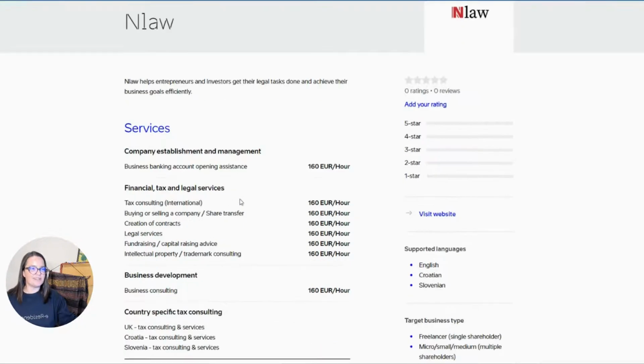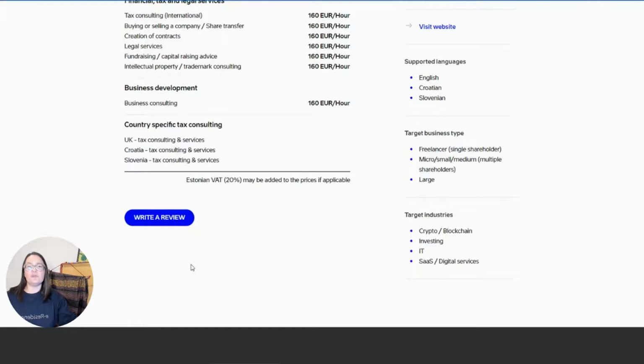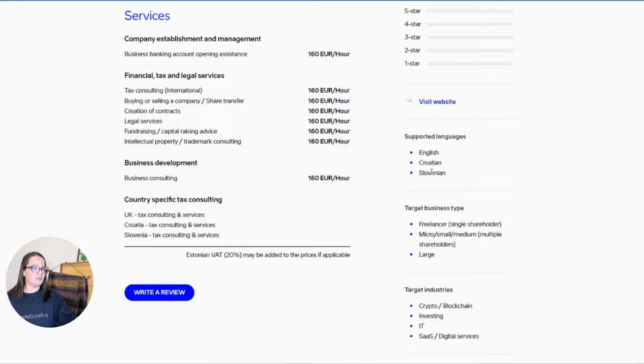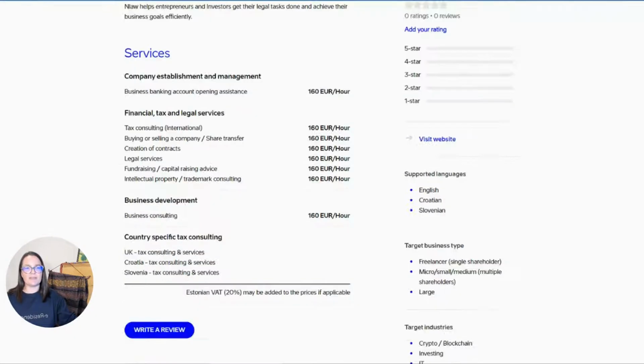There's an introduction, there's the list of services and the prices. This is a new service provider, so there's no reviews yet, but if you, for example, were to use their services as an e-resident, you could write one and add that here. And again, on this side, we've got the supported languages. Not surprisingly, they offer services in Croatian. The target business types, target industries, and a link to their website where you can go and you can contact them for a consultation.